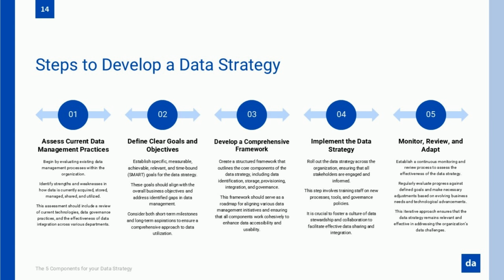Every superhero starts by understanding their powers. Similarly, you need to evaluate your existing data management processes. How is your data acquired, stored, managed, shared, and used? Identify the strengths and weaknesses of your current setup. Look at your tools, governance practices, and integration across teams. This is your baseline. It's like discovering whether you can fly or just leap really high. Either way, you need to know where you stand before you level up.